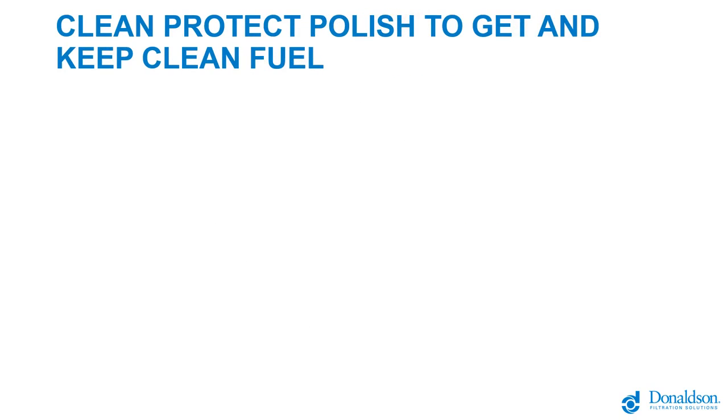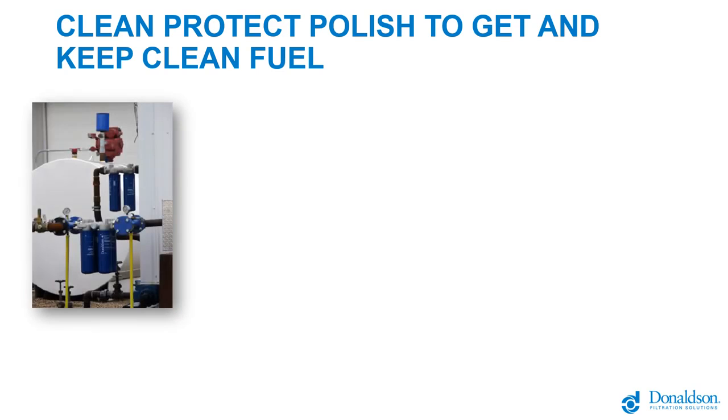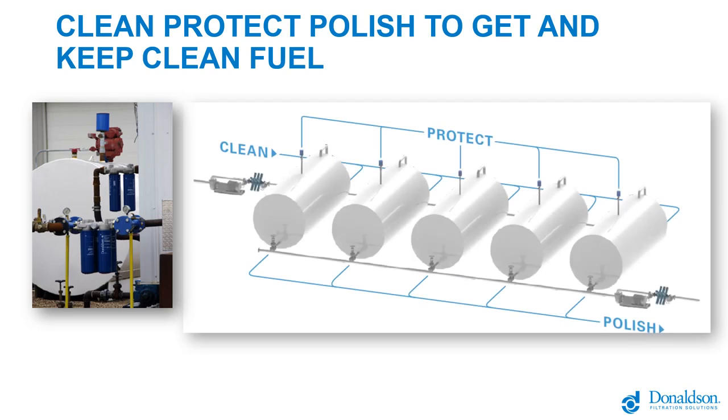So how do you get to be operating at this new level of cleanliness overall? If you just continue to do what has always been done, you're likely to have issues. There needs to be a significant change in handling practices and behavior to get there. And we've come up with a simple strategy called clean, protect, and polish to get your fuel as clean as it needs to be. Make sure it's as clean as it needs to be before you need to use it, so that you have time to react if there is a fuel issue, and to maintain operability.